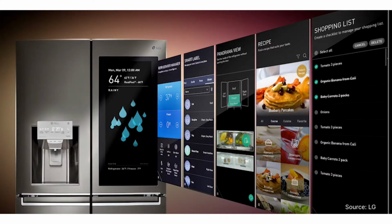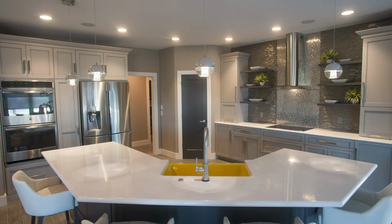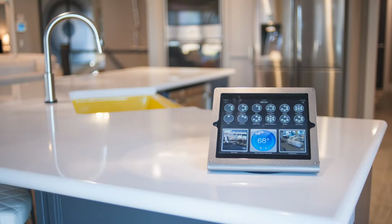So when you're looking at appliances, definitely look at appliances that are Wi-Fi capable. That is going to be able to integrate things like an Alexa that you could just talk to your appliance: hey, turn on my oven to this degree, or hey, can you take a picture of my refrigerator so I know when I'm at the grocery store what I'm out of? This is gonna be the latest in appliances, so definitely take a look at that.